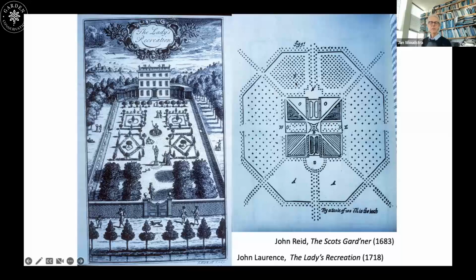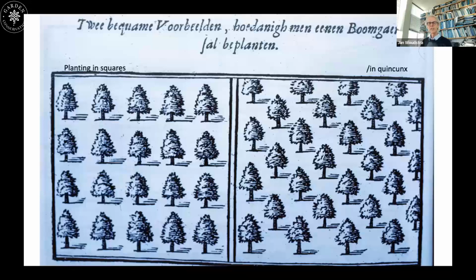And here you see different types. Here you see an orchard planted like this. And these here are the groves. Here another orchard. This is from John Reid, the Scots gardener, an example. And these trees could be planted in squares here on the left. And that is the manner in which they were arranged in the ground. So the squares, or in quincunx, like the five of a dice. Or they might be irregular.